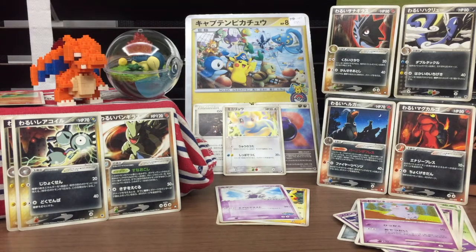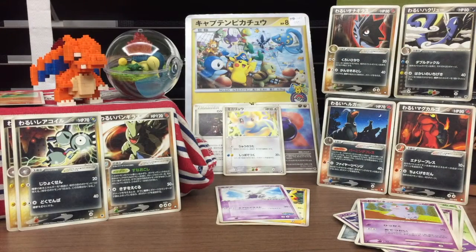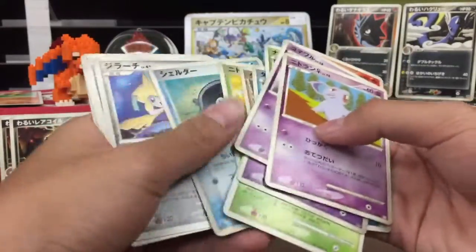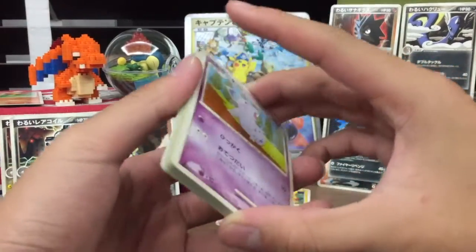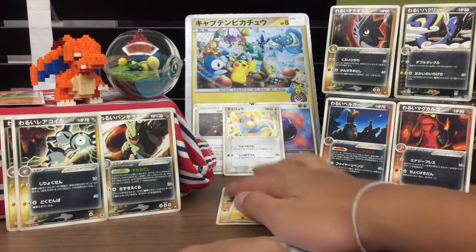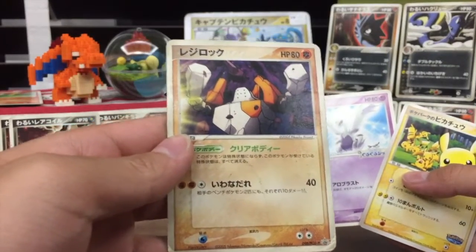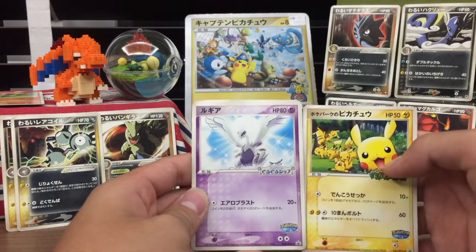All right, so first of all, there are the regular first editions. Nothing much about these guys. What we care about are these. These are all of the vintage slash first editions that we got. Amazing. I really don't want to damage these. All right then. Then we have our three promos. Regirock Blackstar promo, not sure where this is from. And then two Pokemon Park Blackstar promos, Pikachu and Lugia.